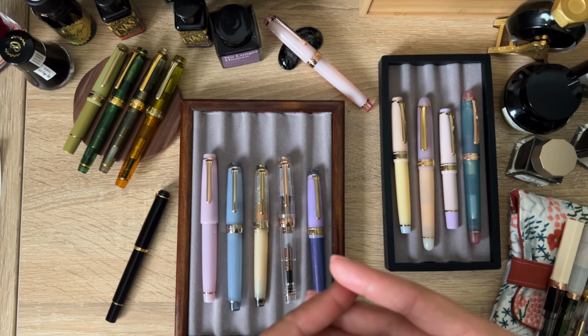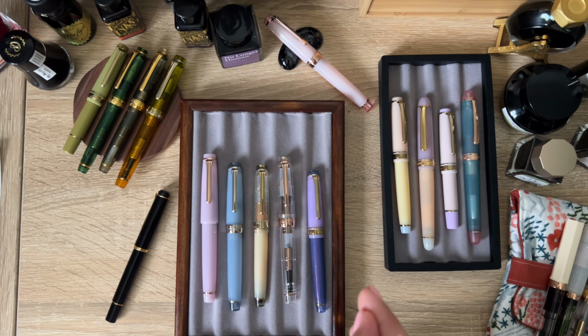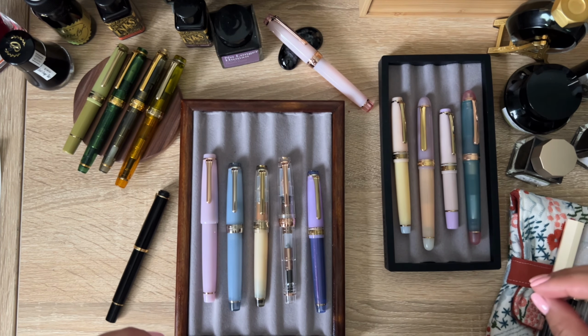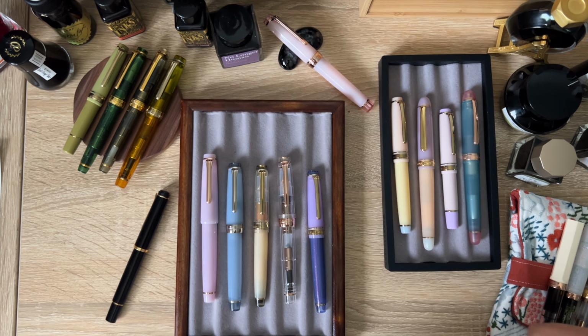I actually do not have a grail pen. I know, so shocking, but I think when you have an extensive collection, it is almost impossible to pick a pen to rule them all. So I actually have quite a few that are some of my favorites. And as you can see here, if I had to pick a few from my collection, these are some of the ones that you would see me try and run out of my house with if it was on fire.